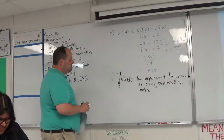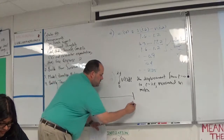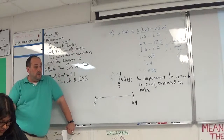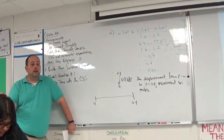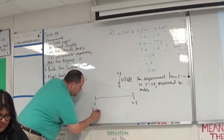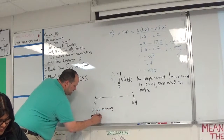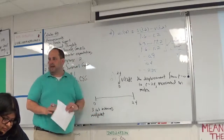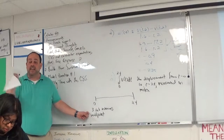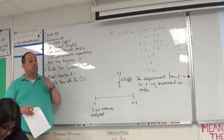All right, now we need to do the approximation. We're going from 0 to 2.4. We want 3 subintervals, using a midpoint. There's something else that's really important about these 3 subintervals. Sometimes you make an assumption that's not true: 3 subintervals of equal width.